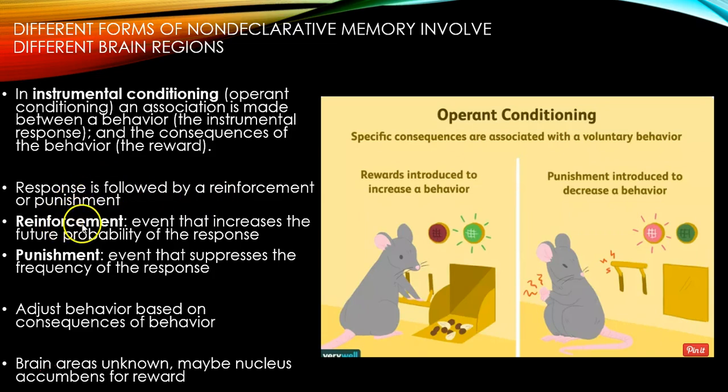Reinforcement is an event that increases the probability of a response. Hopefully I do this with my children all the time. If you want to see a particular behavior happen, you reinforce it. It might be a sticker, it might be an M&M when they were little. Oh, you did something great. You were so nice to your sister. You cleaned up your room. Here's a sticker. Here's some kind of reinforcement. Children start to learn, oh, if I do this, I'll get some kind of reward, and eventually they start to do that behavior more and more.